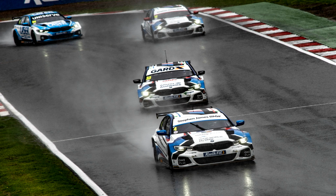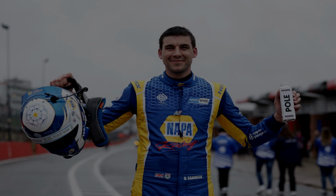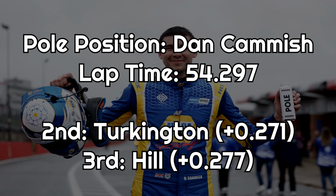For the second race meeting in a row, we saw the top 10 shootout. For those that don't know, you have the main qualifying and then the top 10 shootout afterwards. When it got underway, the cars all battled it out as per usual, with Dan Cammish coming out on top. He made a late charge to take pole, on the very last lap I think, snagging it by over 2.5 tenths of a second for Napa Racing, with the BMWs of Turkington and Hill behind him.